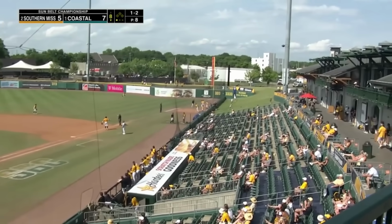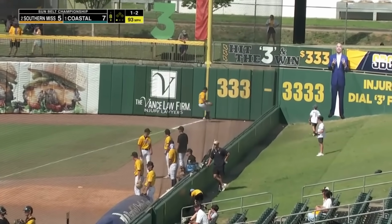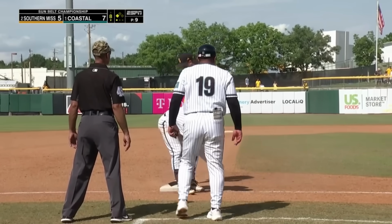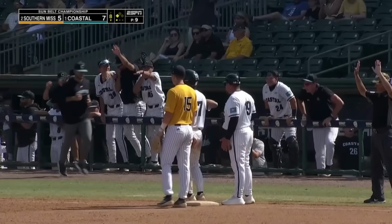Hot shot. That's a fair ball down the right field line. Bodine has another double at least. He's going to try to make it into 3. Here comes the throw in, and he's going to be safe. That's your leadoff catcher, Buster Posey Award semifinalist with a triple.